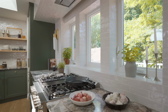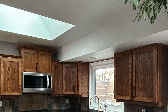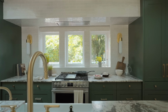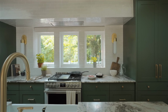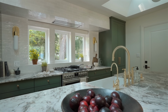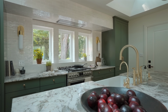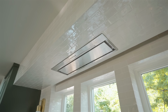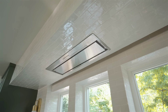So adding 2 more windows next to their sink window, and then doing the range right in front of these 3 windows, because there was also an existing bulkhead that I wanted to make feel intentional. We couldn't eliminate this bulkhead, and I wanted to make it feel like a custom range hood. So that's what we did. We tiled the bulkhead, we tiled all within the 3 windows and have really deep inset windows. And then we did this flush mount range hood fan that just looks so sleek, very contemporary.